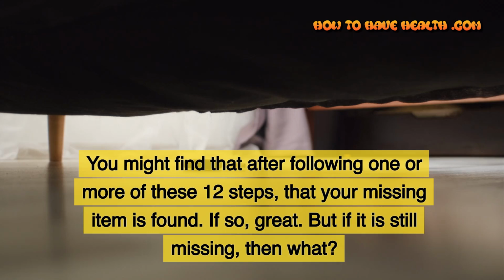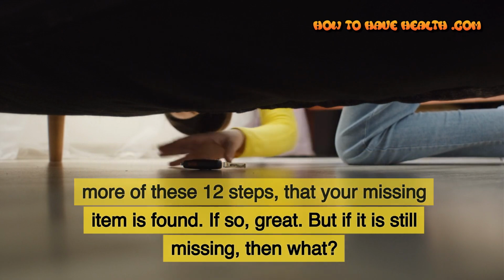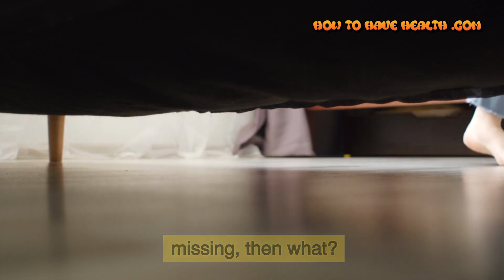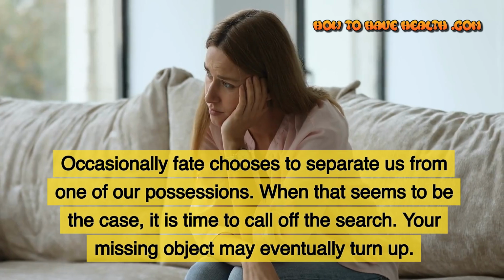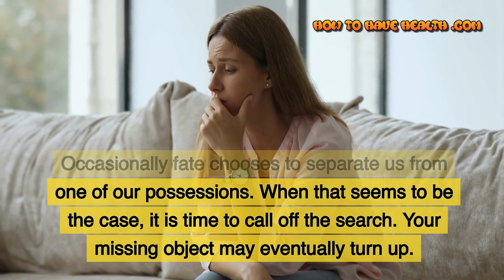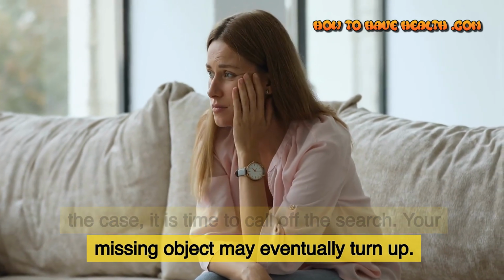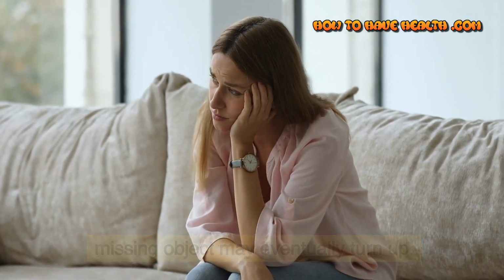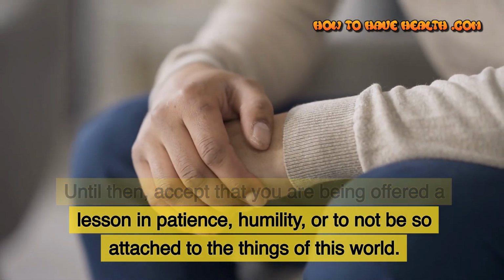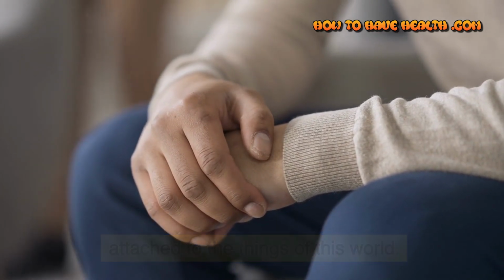You might find that after following one or more of these 12 steps, your missing item is found. If so, great. But if it is still missing, then what? Occasionally fate chooses to separate us from one of our possessions. When that seems to be the case, it is time to call off the search. Your missing object may eventually turn up. Until then, accept that you are being offered a lesson in patience, humility, or to not be so attached to the things of this world.